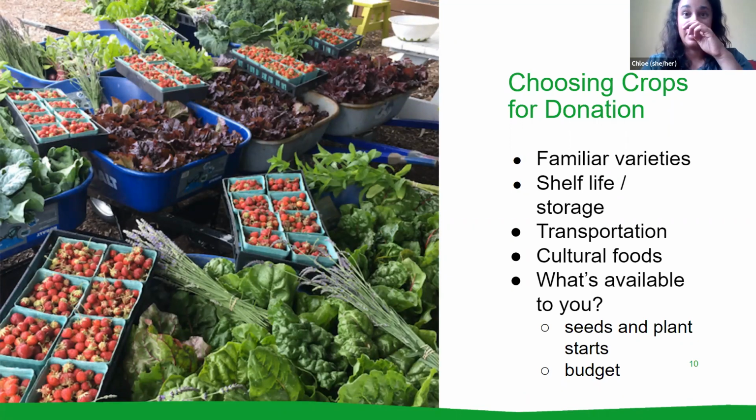So consider things like that: how much space does it take up? What will you transport it in safely? We also want to consider what's culturally appropriate. So what people are eating in the neighborhood or the community that you're donating to, or you can look around and see what's being sold, what's popular. Again, we want to make sure that once you hand off the produce to your community, it's something that they're excited to get and they know how to use for their homes.